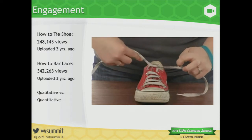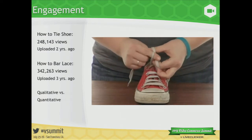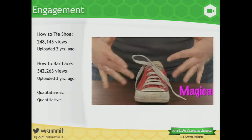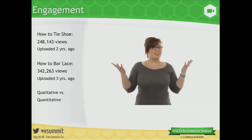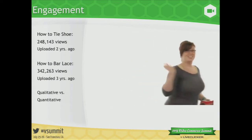You're gonna put two fingers in front of this lace and two fingers in back of this lace. Pull them frontwards, pinch each other, and pull it out. So easy and magical. Now you can show all of your friends your brand new skills at tying your shoes. Pretty sweet, huh? See ya.